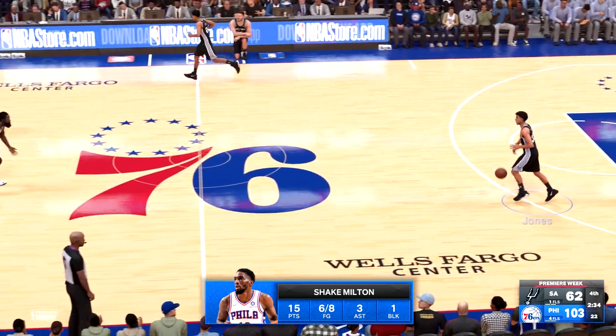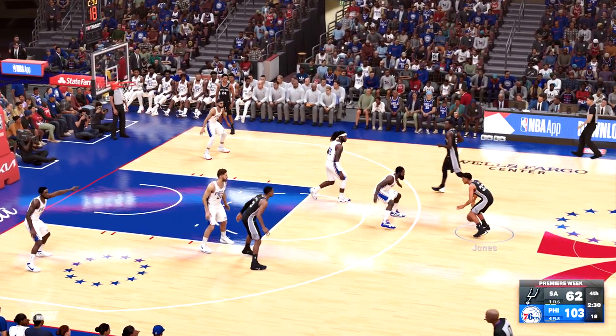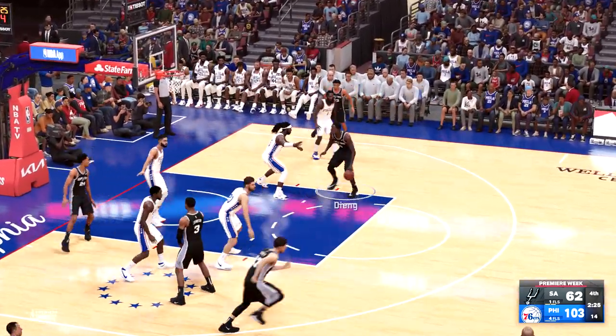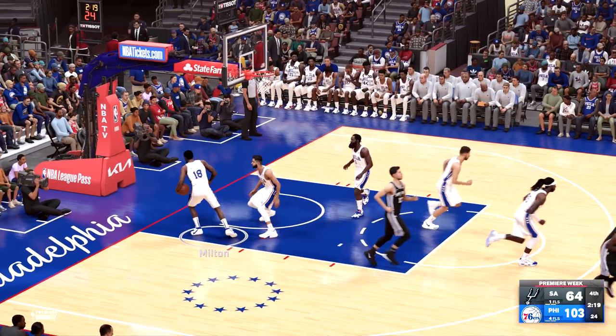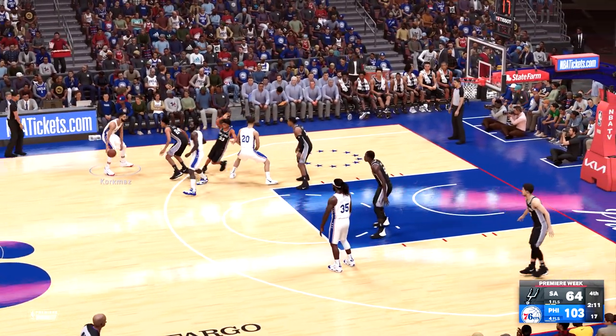Here's Jones. And the pass to Chang. He kicks it to McDermott. And he drops in the layup off the glass. That's now 8 points for Doug McDermott. Let's not forget, a 6'8 Doug McDermott has the ability to be a scoring threat inside the paint.